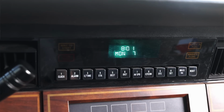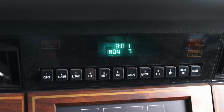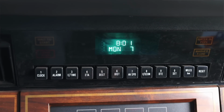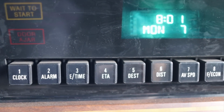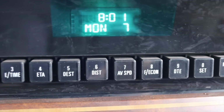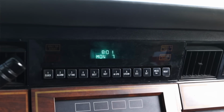Moving into the center, I get a giant information center. Well, the buttons are giant, but the actual screen is tiny. So I have clock, alarm, estimated time, ETA, destination, distance, average speed, fuel economy, DTE, whatever that means, set, miles, and reset. Pretty interesting stuff there.